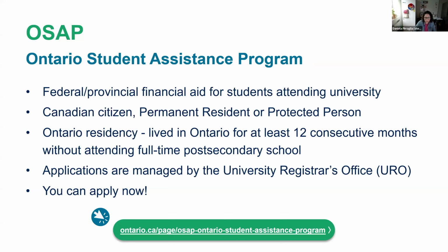For OSAP specifically, there is a residency requirement, so you have to have lived in Ontario for at least 12 consecutive months without attending full-time post-secondary school. So if you went to high school in Ontario and you're a Canadian citizen or permanent resident, then most likely you're eligible for OSAP.